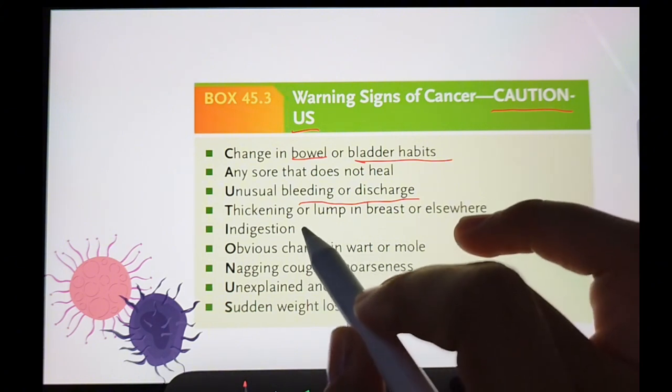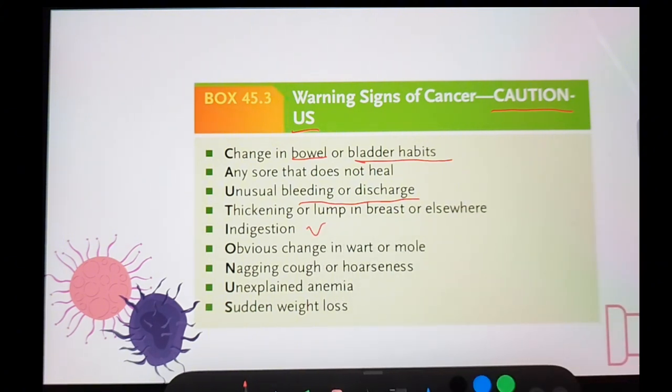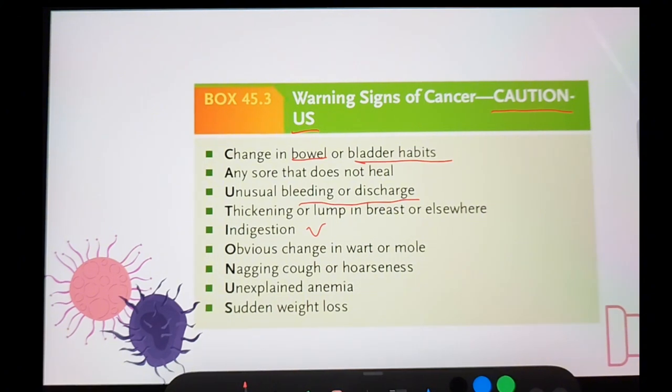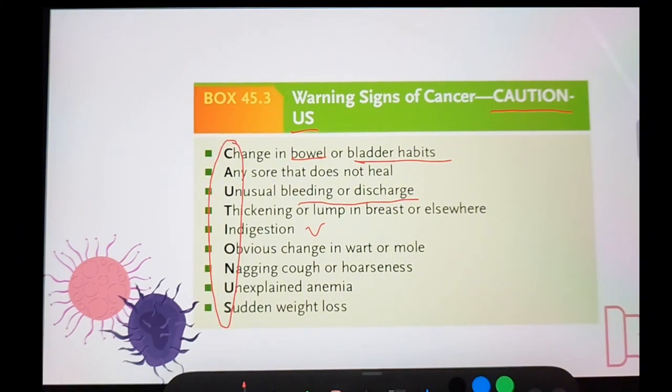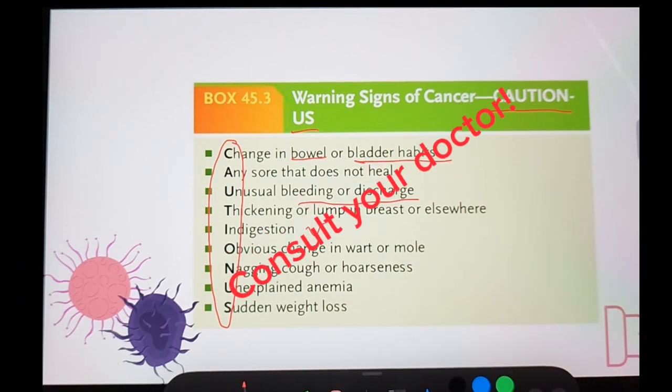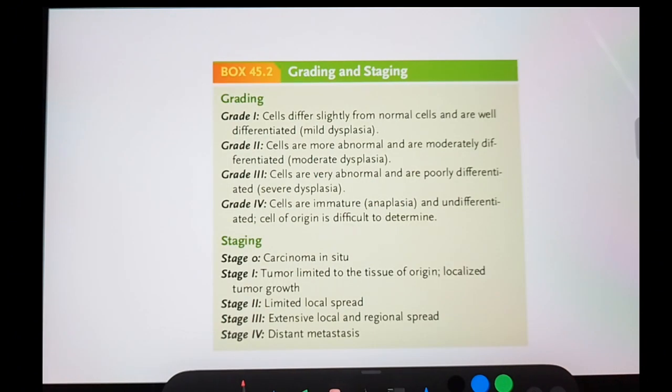I is for indigestion. O is for obvious change in wart or mole. N is for nagging cough or hoarseness. Pwede sa cancer of the throat or lung cancer. Unexplained anemia. And S is for sudden weight loss. If you have any of these warning signs of cancer, it is important to consult a doctor as early as possible. Now let's talk about the grading and staging.